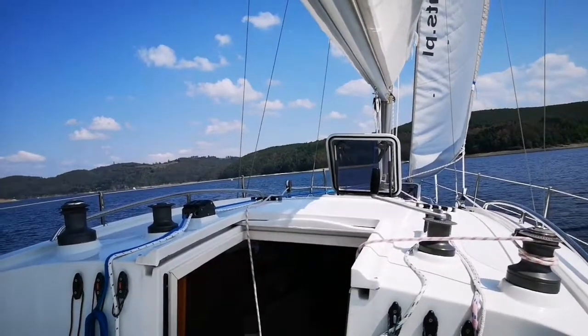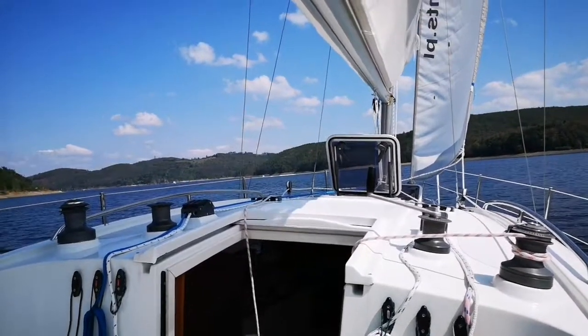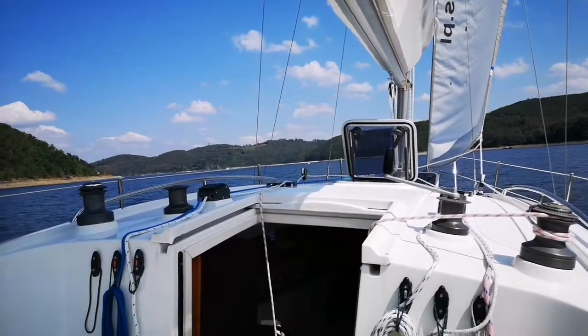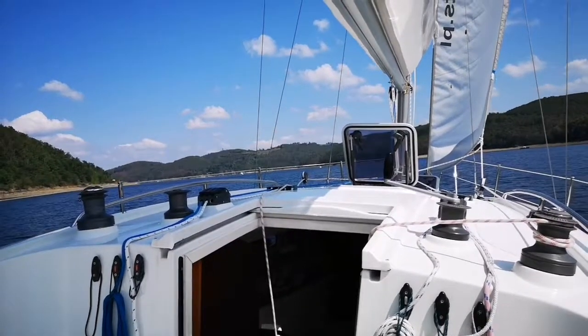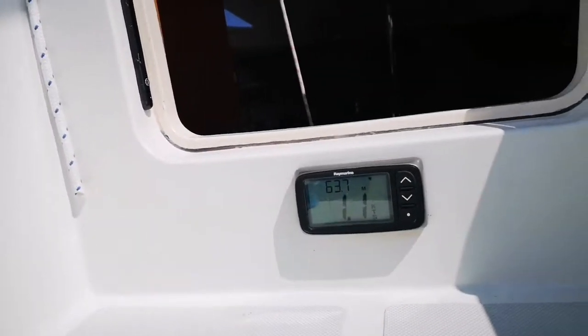The boat sails best under soft and medium strength winds. It doesn't like strong gusts of wind nor winds over 20 knots. In such a case you need to take at least 1 reef from the main sail. Today we are having hardly any wind at all.